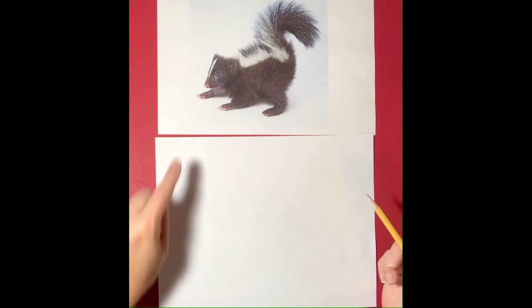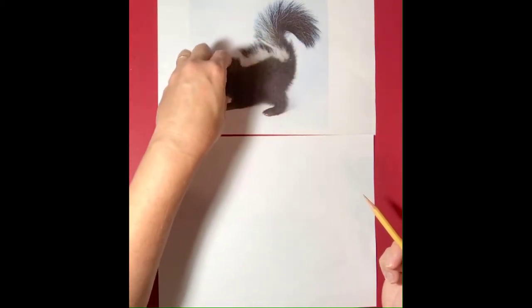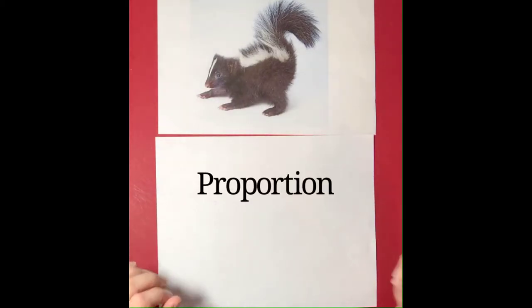So the first thing that we need to do is look at shapes and how big things are in relation to one another so we can have a good proportional skunk.